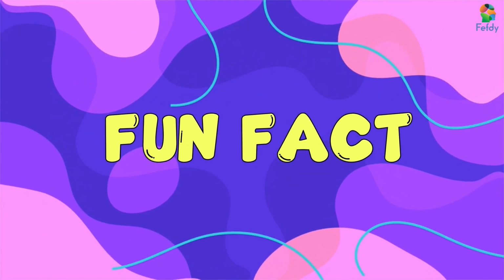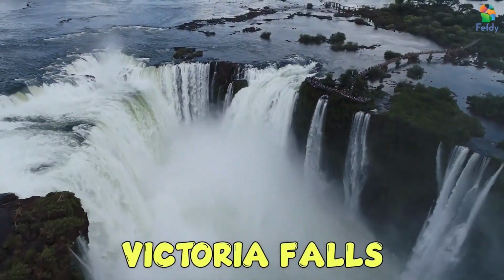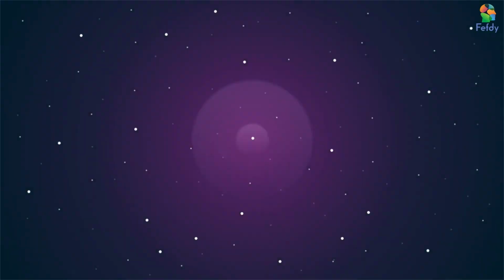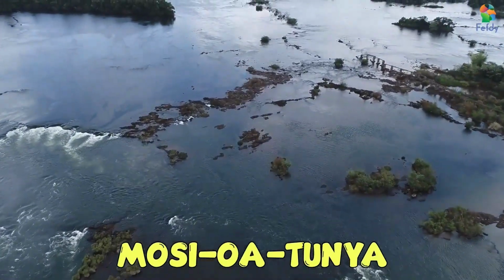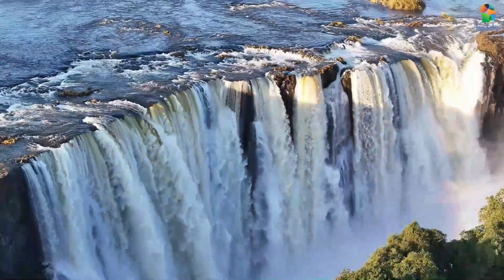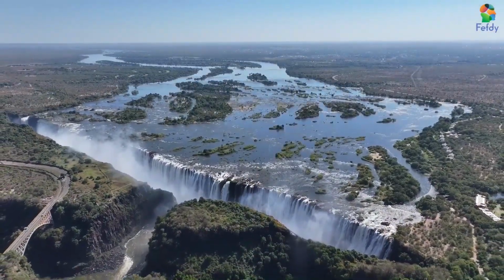Fun fact: did you know that Zimbabwe is home to Victoria Falls, one of the largest and most beautiful waterfalls in the world? The locals call it Mosi Owatunya, which means the smoke that thunders. Can you imagine the sound of all that water crashing down?